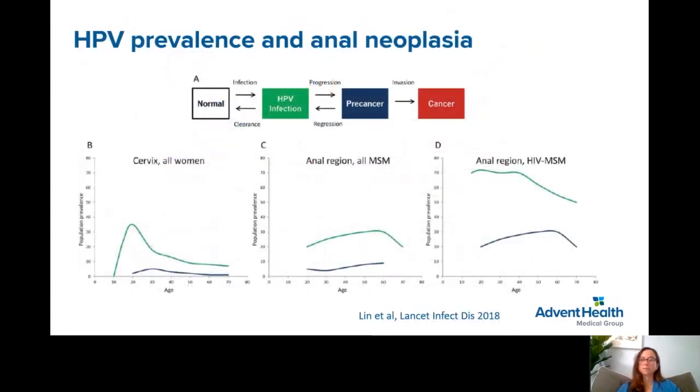Once again, similar to that couple slides ago about cervical neoplasia, there is a progression. It's not that all of a sudden the patient has normal skin and then there's cancer. And what this talk is focusing on is catching the HPV infection status and the precancerous status, therefore interrupting the pathway or flow to cancer.